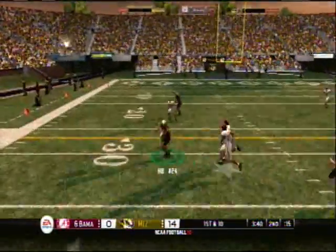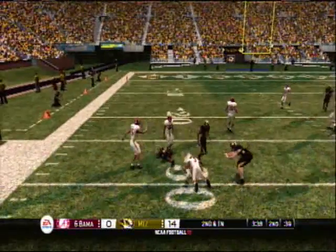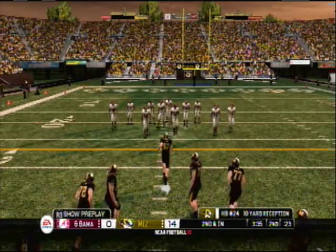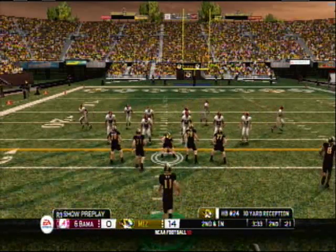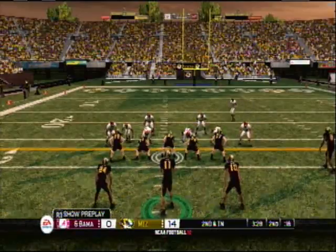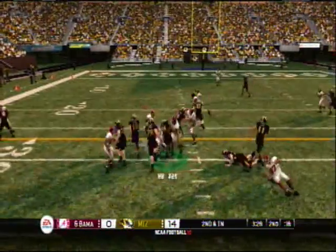There are four wide receivers split out. The quarterback in the gun. Falling back, complete. Coach, that's a first down. A good-looking first down, too. They might want to run that one again in a couple plays. He had some options out there.